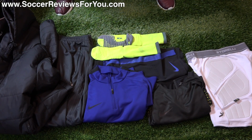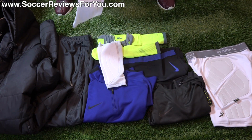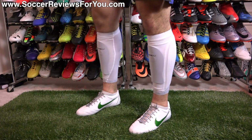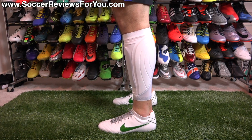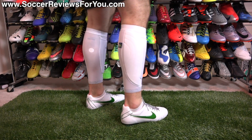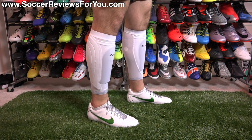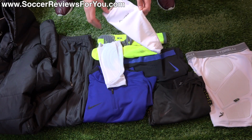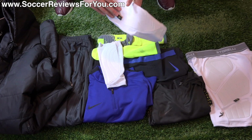As far as shin guards and shin guard accessories are concerned, I've been using these for a little while. This is the Storelli Body Shield leg sleeve. Basically, it's a sleeve for your shin guards with a built-in pocket. So you put the sleeve on, it has these little rubber grips on the top and bottom to hold the shin guard sleeve in place. You slide your shin guard in the sleeve. Because of the design, it can't fall through the bottom, so that immediately eliminates the need for tape. They hold in place quite nicely.